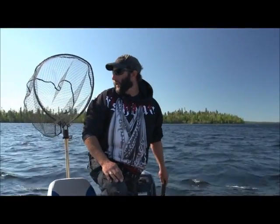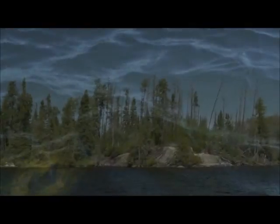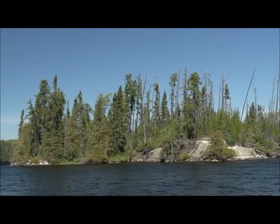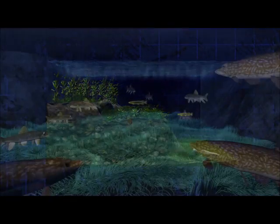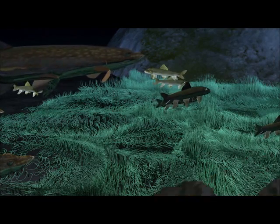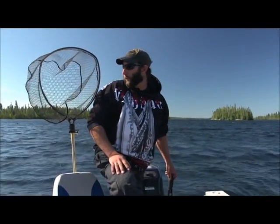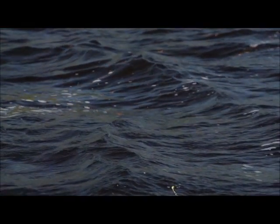Okay, Colin, this spot here, we got a nice deep cabbage bed coming up from deep water into shallow water up beside this island here. And there's some nice rocky points on the island, and the fish like to move from the deep water up into this weed bed. Being a predator fish, they'll ambush their prey sitting in this weed bed here. Work your fly right over top of those weeds and we should pick up a big fish.